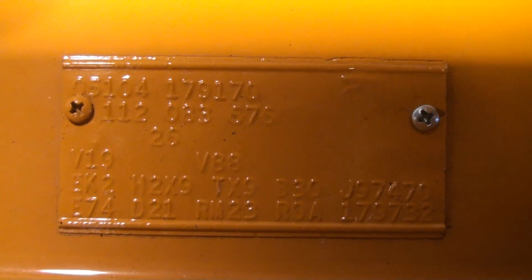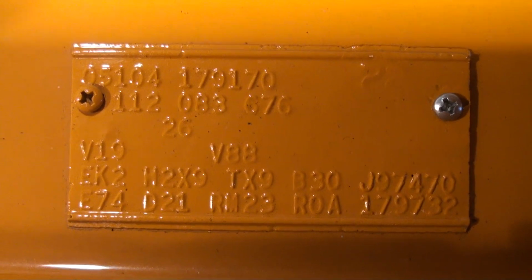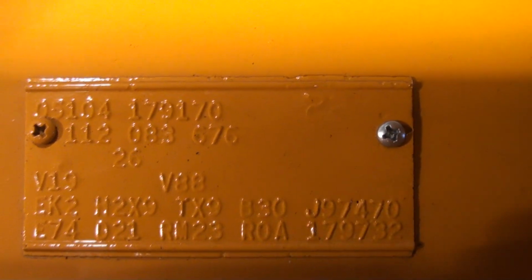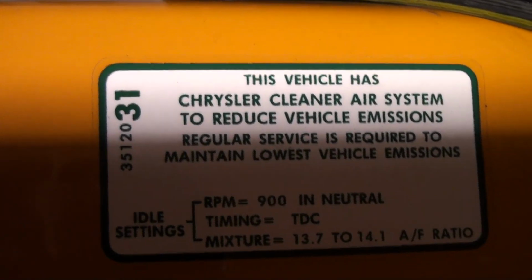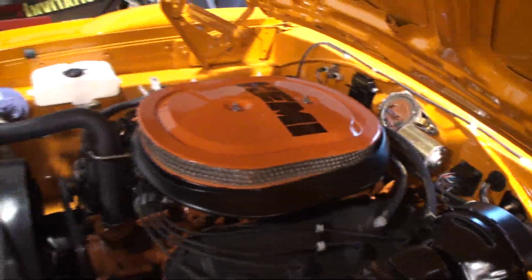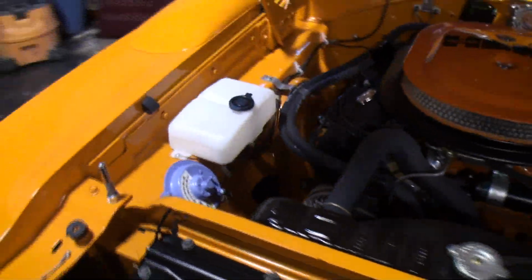E74 is the designation. That's a Hemi. The EK2 is a vitamin C orange. Then they got the vinyl top. Bench seat is H2X9. D21 is a 4-speed. Then TX9, black interior. R designates Hemi. RM23R, and 0 is for 70. Just everything's been reconditioned to show condition in the car. And with that being said, let's fire her up.